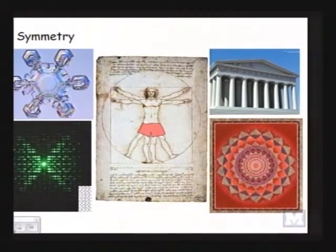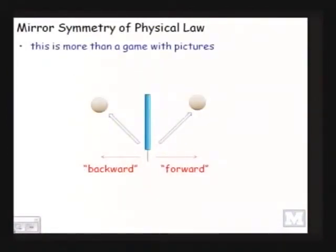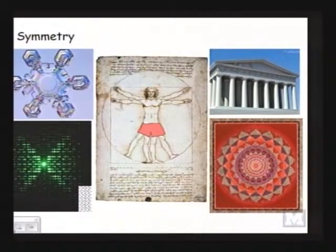Perhaps this principle is important in our minds because of the bilateral symmetry of the human body. We're all symmetric. Nature is full of examples of symmetry. You know, like here, this beautiful symmetric snowflake. This is the diffraction pattern from the DNA helix. This diffraction pattern shows this beautiful symmetry.